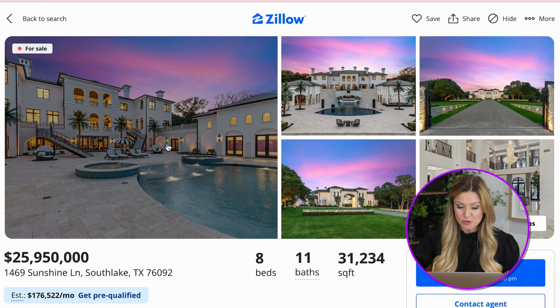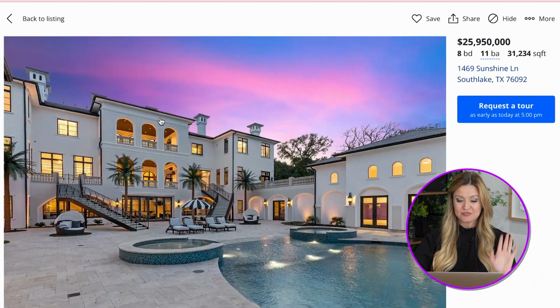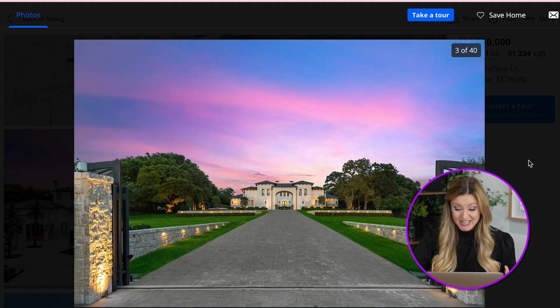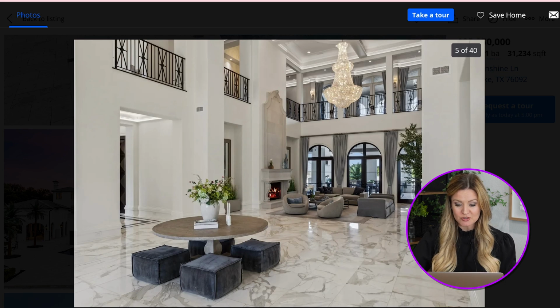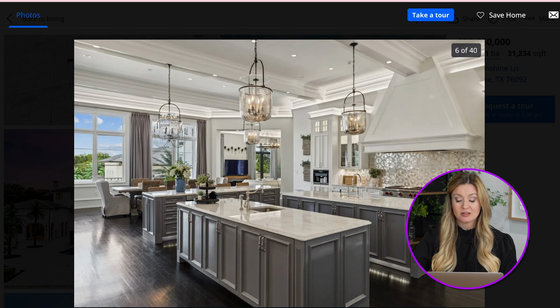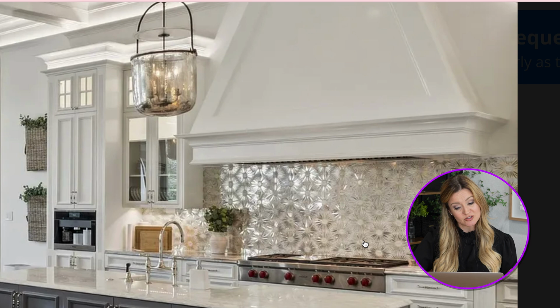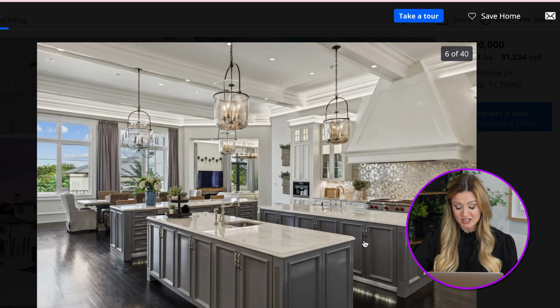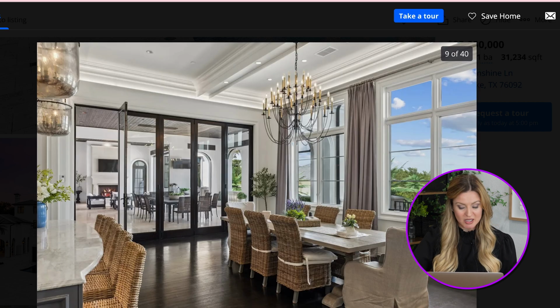Now this home is in Southlake, Texas. It's been on the market several times and it's off Sunshine. I've been in this home as well and it is spectacular. So take a look. First off, it's gated, beautiful drive-in, marble floors in the entry. Lovely kitchen. I don't know if you can tell, but that backsplash is kind of feminine on my side of things. I don't know if my husband would like it much. But a beautiful designed home.